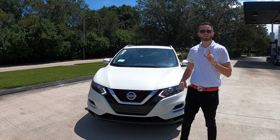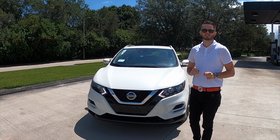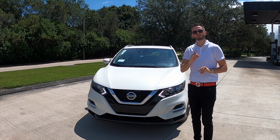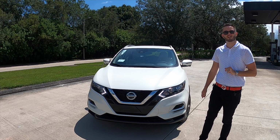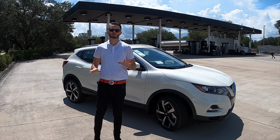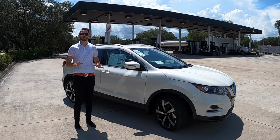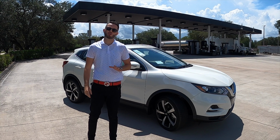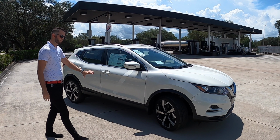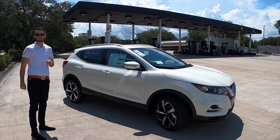Another misconception about the Sport is people think that it's actually a faster vehicle. That's actually not the case. It's actually smaller than your Nissan Rogue, which we'll show you on the side profile. Length of this vehicle is 172.8 inches, which is almost 8 inches smaller than your regular Rogue. Your wheelbase is at 104.2 inches, which is almost 2 inches smaller as well. These are set with 19-inch wheels. These are machine finished as well.